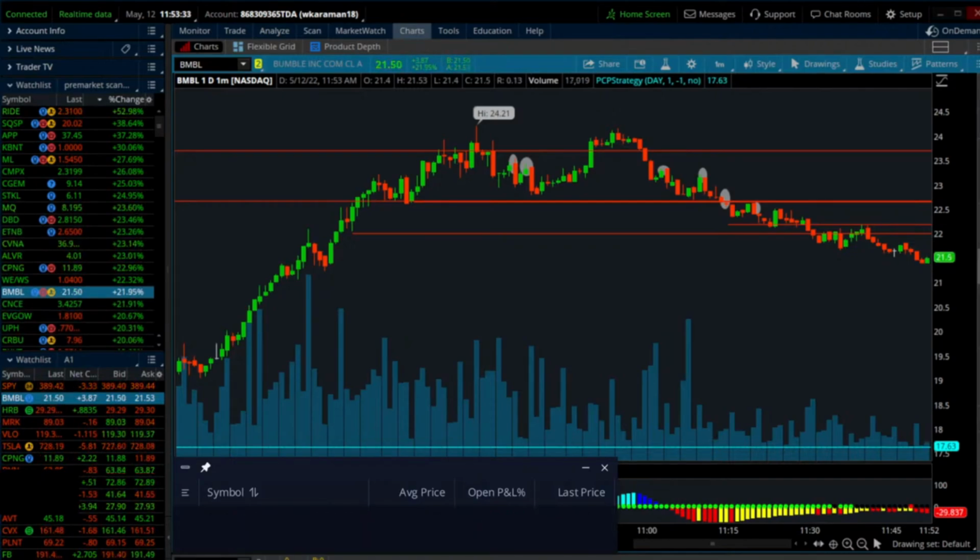All right, guys, I'm completely out of Bumble. I still feel like it can go lower, but my target has nearly been reached. That's what I was aiming for, and the target hit. So I'm playing it safe and locking in my profits. That was an average of a 40% win on that.